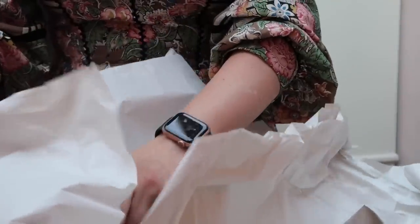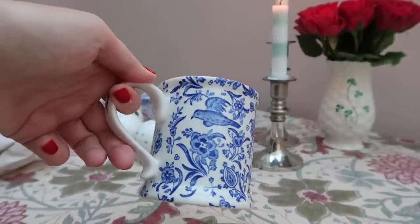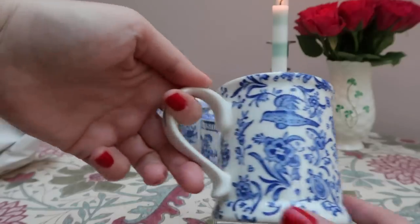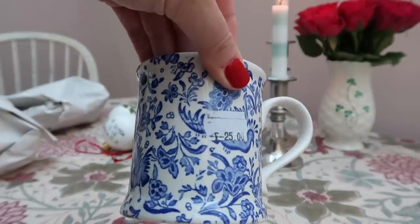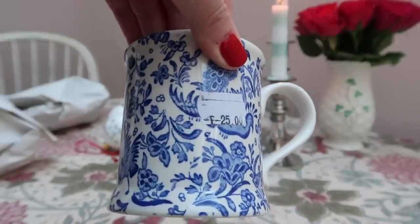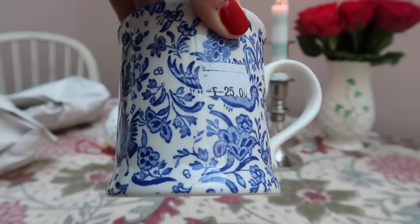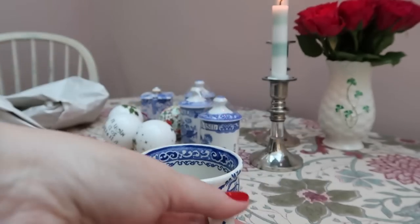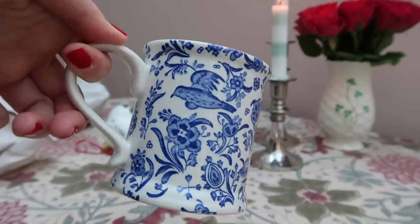Oh yes, that's also another gift, and this is from Burleigh, from their Blue Regal Peacock series. This was a little bit more expensive, so this was £25, but I think Joerg said this is from a limited edition. Yes, it's a limited edition. But I really love the size and the shape of the mug. Okay, it's a big one.